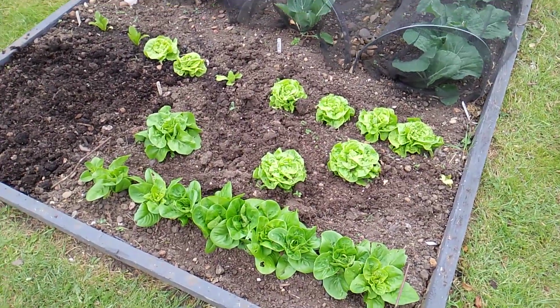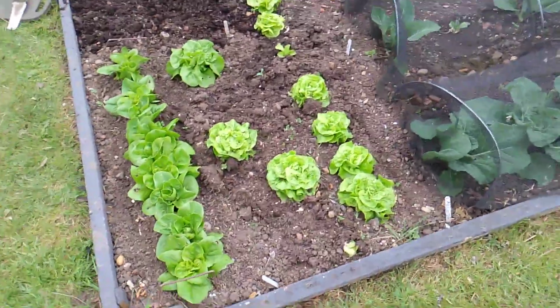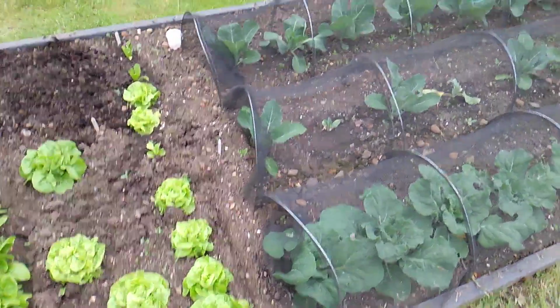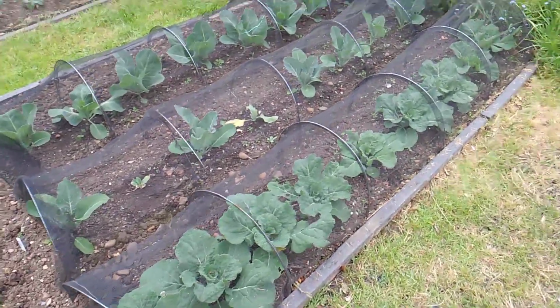Lettuce is doing well. I've been eating that for about a month now. Different varieties. Little gem as well. First time I've grown that. They're pretty good. Little gem and tom thumb. I think that's all you need, because they grow very quickly and they need very little space.